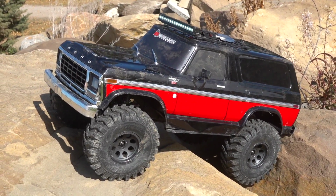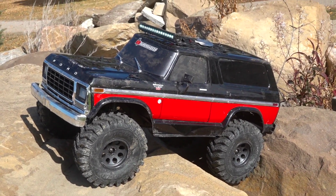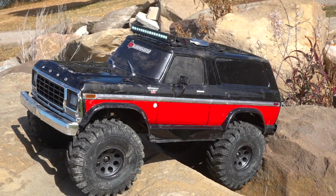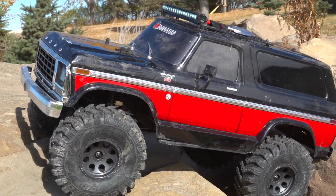In comparison to the Axial SCX10 III Gladiator, the Jeep, they are both very comparable, except this one has many more moving parts. It has the 2-speed transmission that comes automatic. It does not have a dig feature to it, but these are a definite must-have in any RC garage.